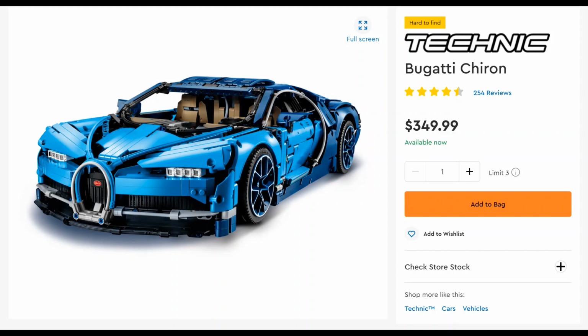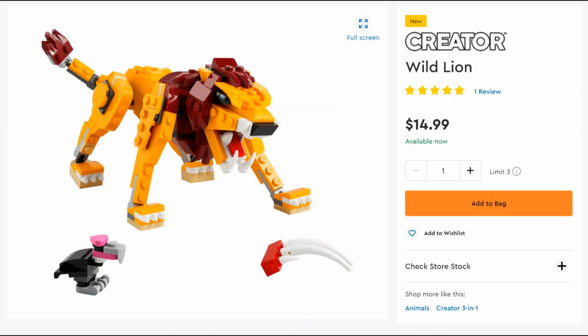I don't think these things will tank in value, but I don't think you're going to see that double in value, which is what I really look for when investing in sets. So for that reason, unless it's the large Lego Technic sets such as the Bugatti, the Porsche, or the Lamborghini Sian, I would just go ahead and stay away from this theme also.